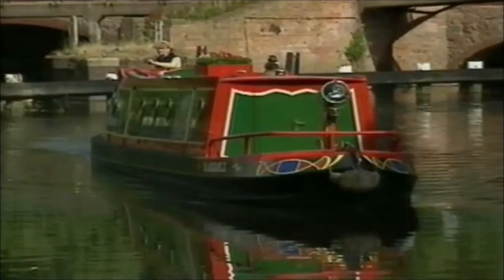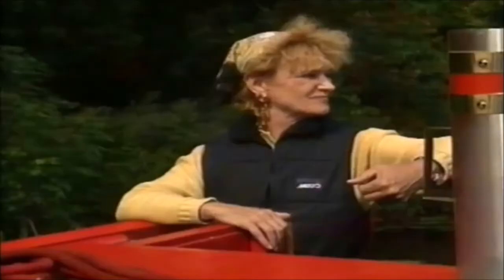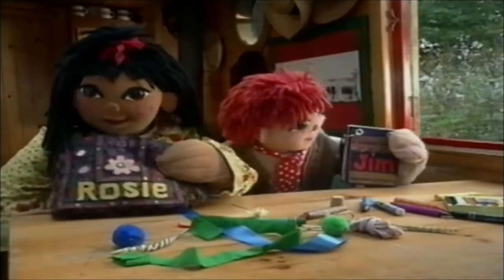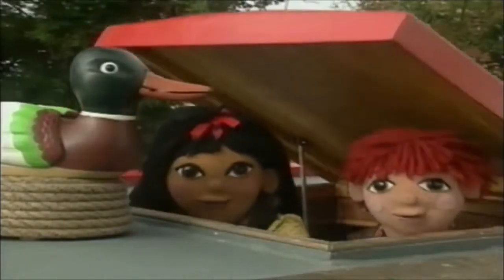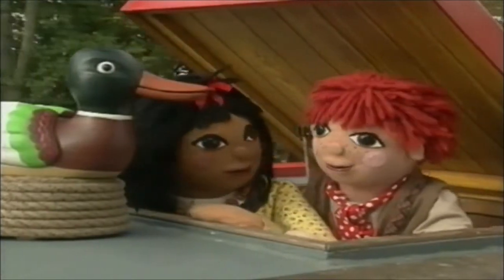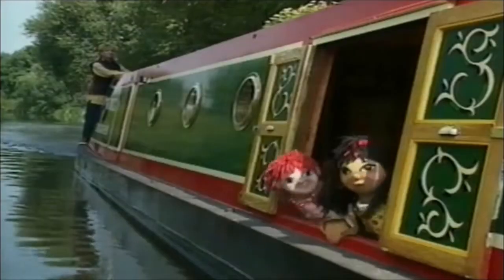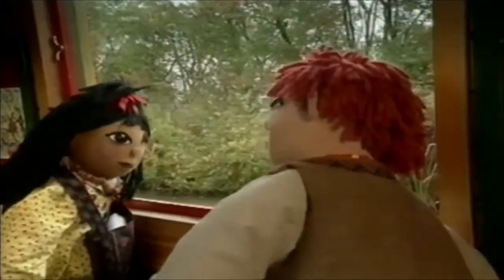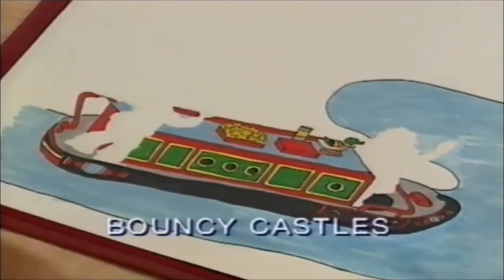Rosie and Jim, chugging along on the old rando. Rosie and Jim, and Patsy steers the boat. We go to play and have a look with Rosie's back, Jim's boring book. The world drifts by the window frame, and Rosie and Jim, we play our games. Rosie and Jim, finding pictures every day. Rosie and Jim, and Patsy colours them in.